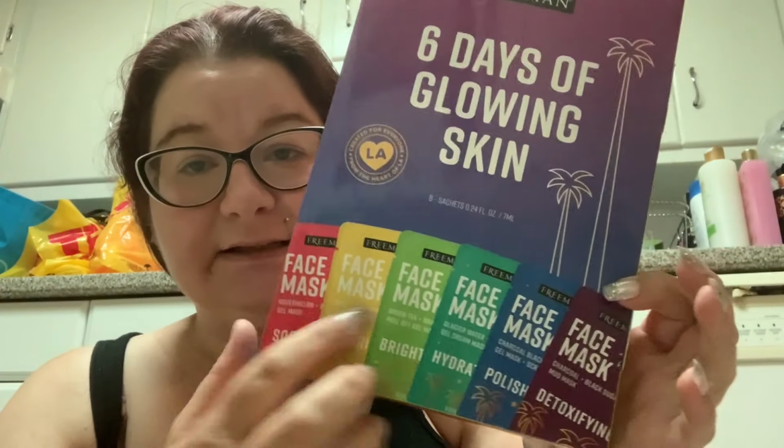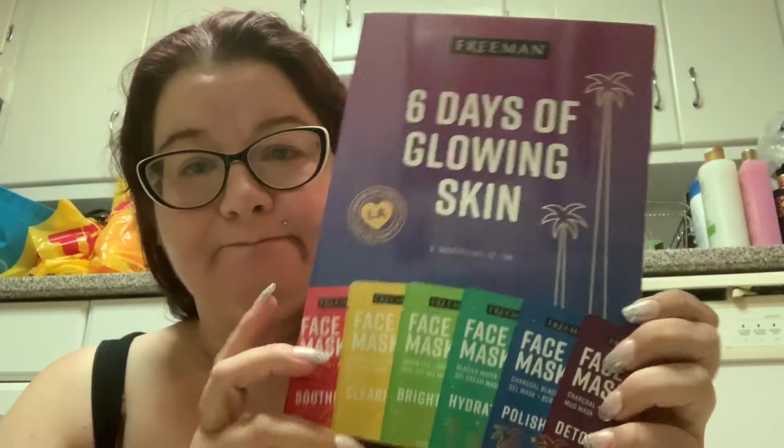This is Freeman 6 Days of Glowing Skin, and you get 6 sachets. So 6 different kinds of face masks here. And it says, created for everyone from the heart of LA. So I was thinking, after I finish doing my Bolero reviews, I can devote a week or 6 days to this beauty regimen. I'll have to be disciplined about it. Do this for 6 days and then see if my skin actually glows.